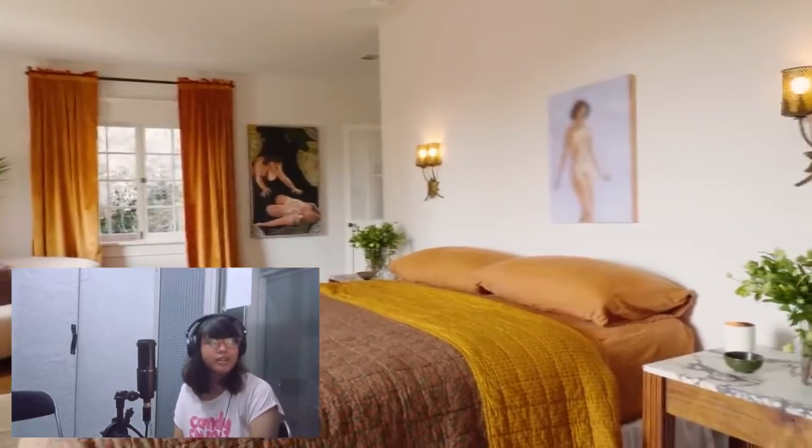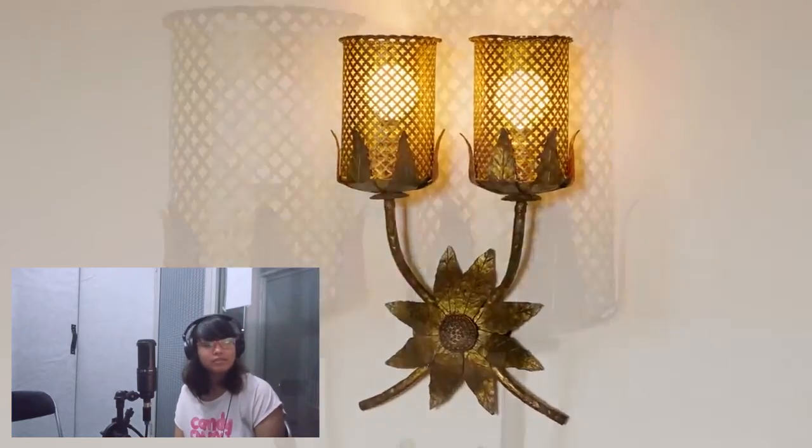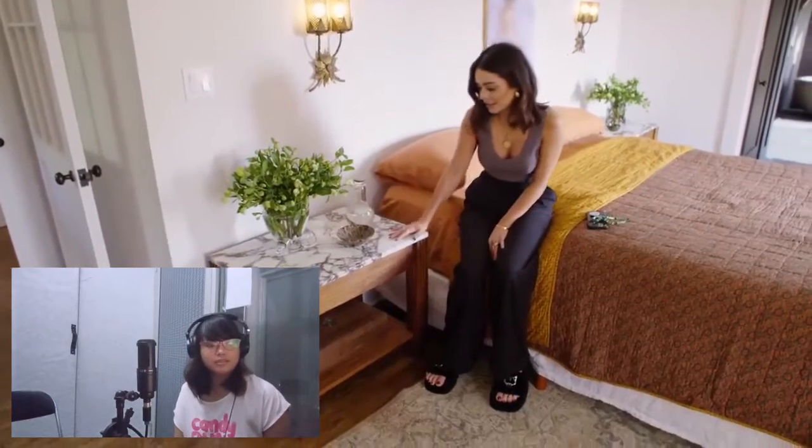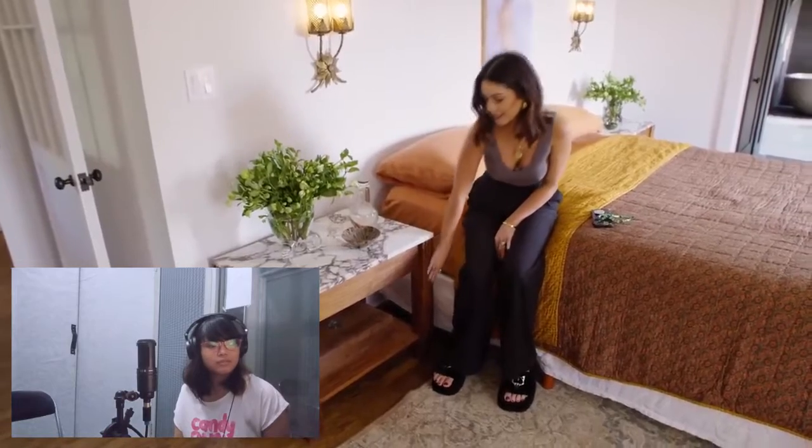These sconces I got from this store in LA called Obsolete. It just gives off a really dope glow at night. These I had made, which I am just obsessed with. These legs that are thick and kind of have like an Art Deco-y feel to them. And this marble actually goes perfectly with the marble in my bathroom. We love when it all ties in together.